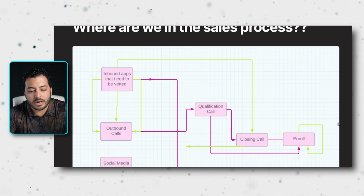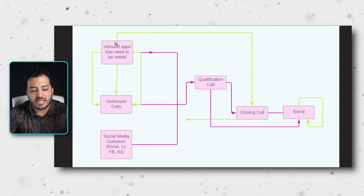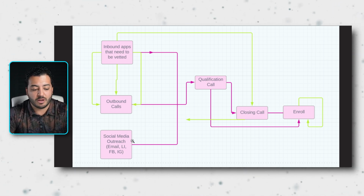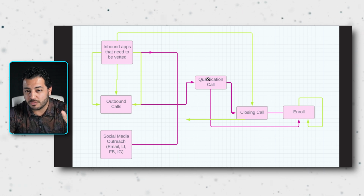So let's go and cover where we are in the overall sales process. In episode number 2 and episode number 3, we went over this part right here. So going over how we're getting these conversations, whether they're inbound apps, outbound calls for the appointment setters, right? Are they from social media, outreaching on there? So that's what we covered there. And then we talked about the qualification call. I believe that was episode number 3 as well.